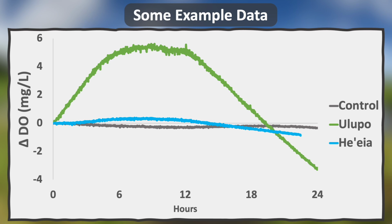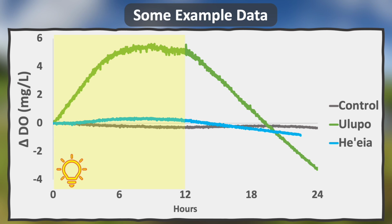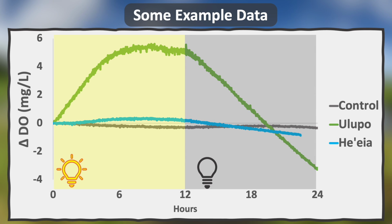So here's some example of that data. First of all, I had the light on for 12 hours. You can see that Ulupō went up a lot, which means lots of primary production. Heʻeia went up not so much, and the control is pretty flat. And when I turn the light off, only respiration is happening. They're just breathing, no more production. So Ulupō went down by a lot. Heʻeia went down less.